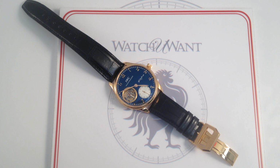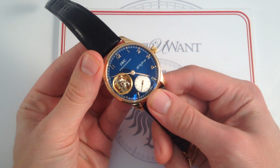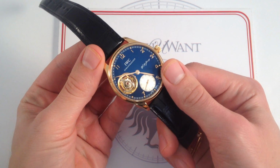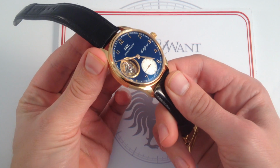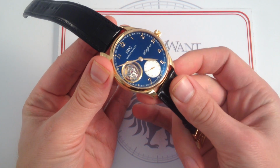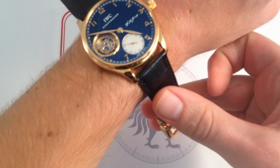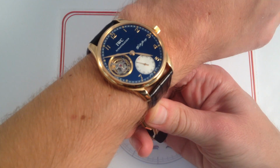Today we're looking at the IWC Portuguese Tourbillon F.A. Jones reference 544702, 43 millimeters in 18 karat yellow gold. This 2010 commemorative edition honors IWC's founding father F.A. Jones, and it is one of only 50 made in a combination of yellow gold with the tourbillon and the blue dial.